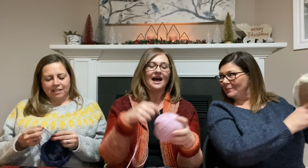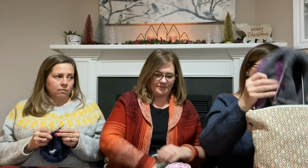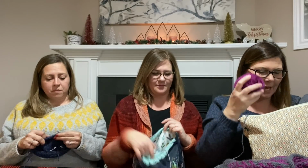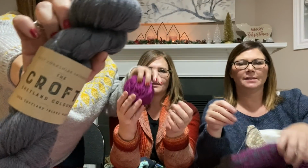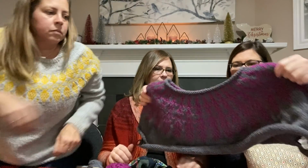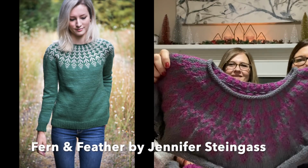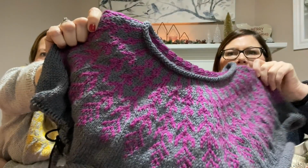Okay. Any more? I have another one, but you go ahead. Okay. So I have one more WIP to show, and I showed the yarn and everything on the last podcast, but I hadn't cast it on yet. You've gotten a lot done. I have. So the yarn that I'm using is the Croft. Feels so good. So squishy. In these colors. And this is a sample knit for our local yarn store, the Little Red Mitten. And I am doing the Fern and Feather. It is so pretty. And I have the yoke done and some of the short rows. Oh, that looks so nice. It's beautiful. Yeah, it's really pretty.